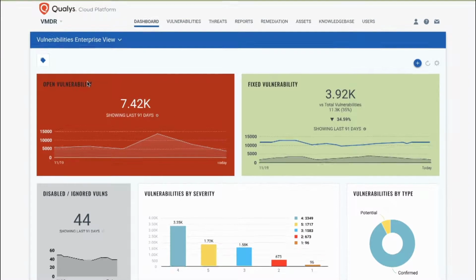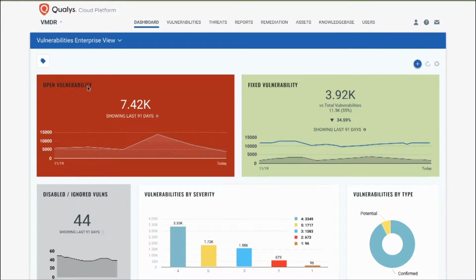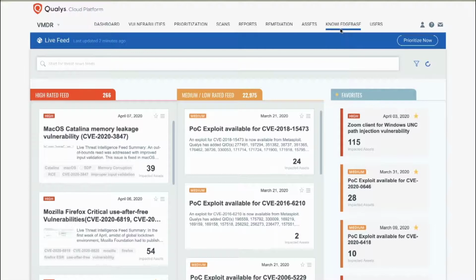But then the next aspect of this is really going to be about tracking threats. So one of the things that VMDR brings as part of this workflow is the ability to have a live feed of the latest threats that are impacting your organization. And that's the key term here, your organization.